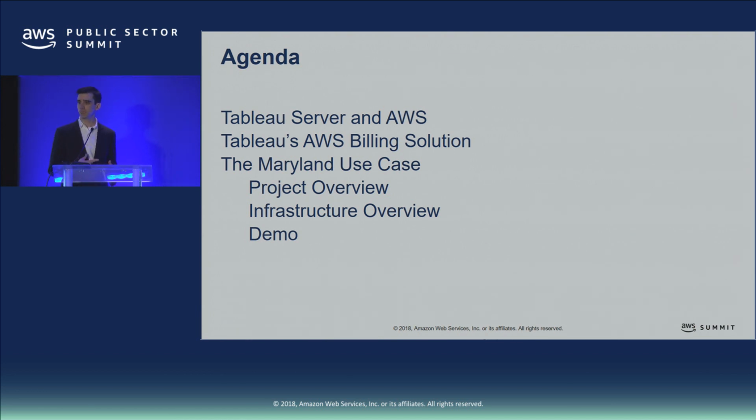I'm going to be kicking things off, covering some of the basics of running Tableau Server on AWS. And then I'm going to be introducing Madeleine from Tableau. She's going to be talking about a really neat system she's built to analyze AWS billing data. And then we're going to hear from the team at the University of Maryland and get into some of the details on how they're using Tableau in production.